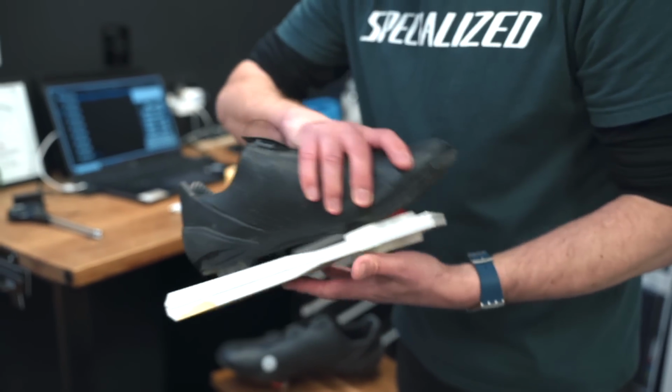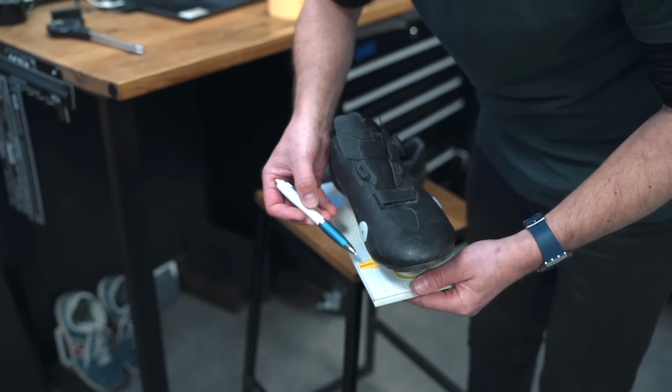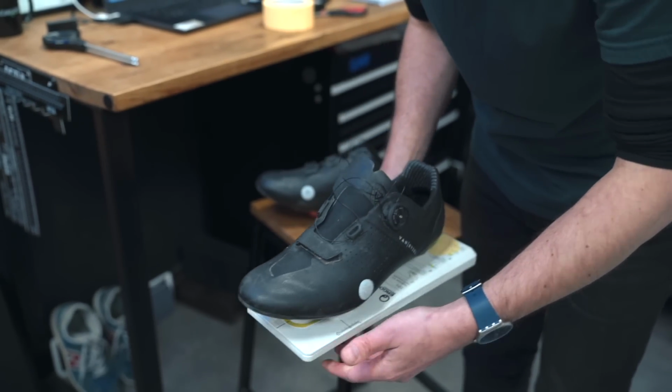Let's pop these ones in. And you can see that's coming in a little bit more. We're still fairly okay on that. So we probably want to get that cleat just back a little bit on that one.